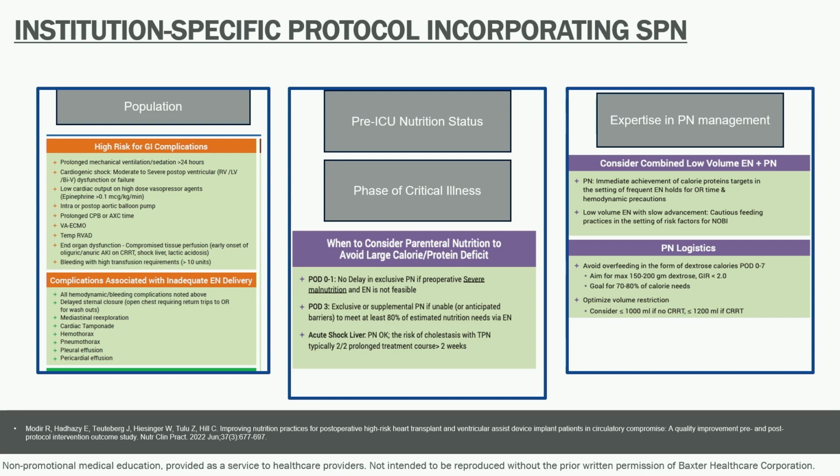We added the whole EN plus PN phrase on our visual aid training talk card to really start to normalize this concept, to say, yes, you can provide PN as a source of nutrition, even with a functioning gut, when EN falls short.